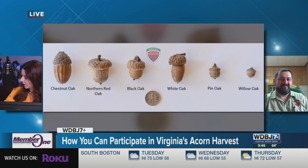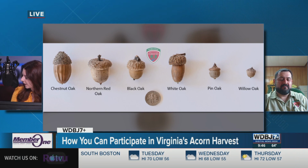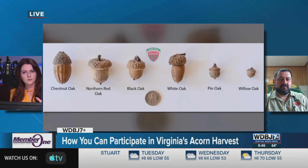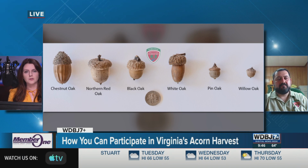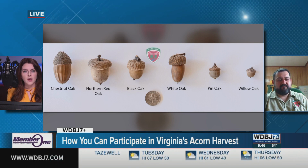We did have a comment from William, who says that he's in Martinsville and he said, "I have noticed the trees in my area have no acorns this year. Do they seem to come at a certain time, or are there certain variabilities in the season that may affect how many acorns a tree produces?"